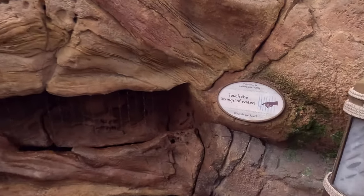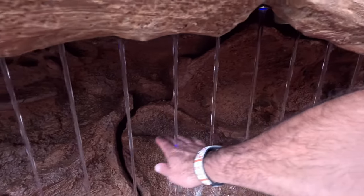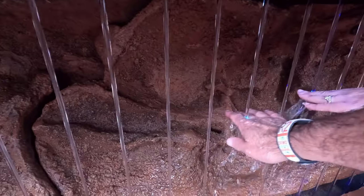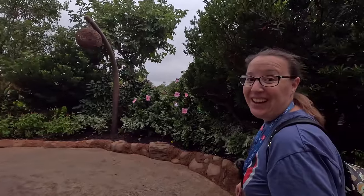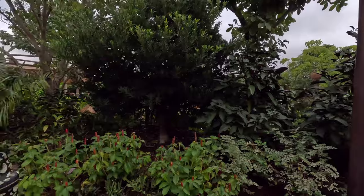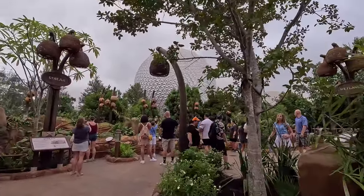Are they all the same? I don't know. You're changing colors. Well, that's cool. Okay, I like all the music they're playing along as you walk through. It's very serene and calming in here. And look, you have Spaceship Earth right beyond us.